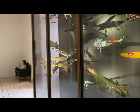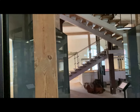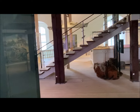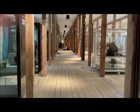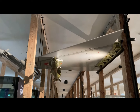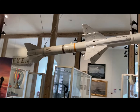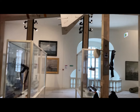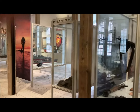military aircraft. Nothing full size, but still impressive. Just when I said they had nothing full size, they do, but only the wing of a plane. I don't think they could get a full modern fighter jet in this place, but again over there there's more naval stuff. The naval stuff's carrying them.